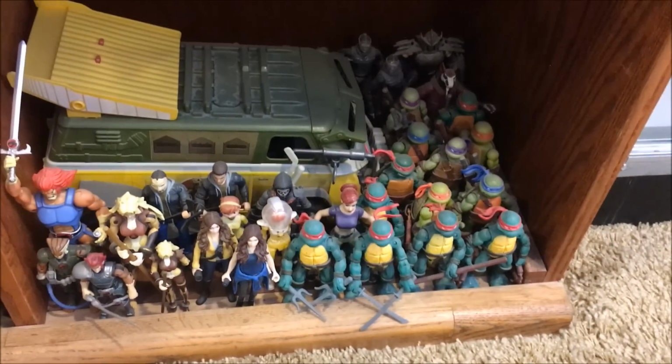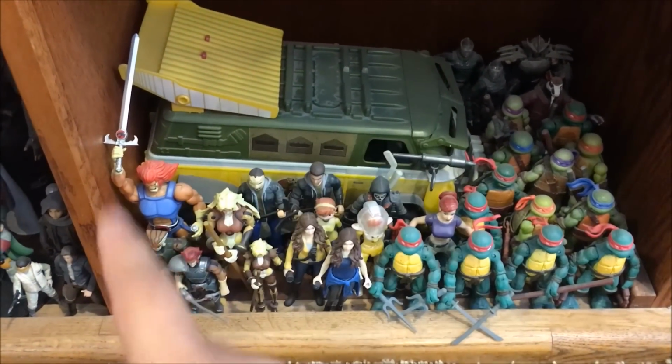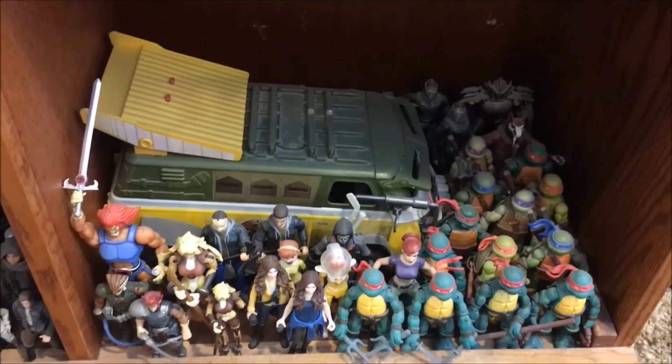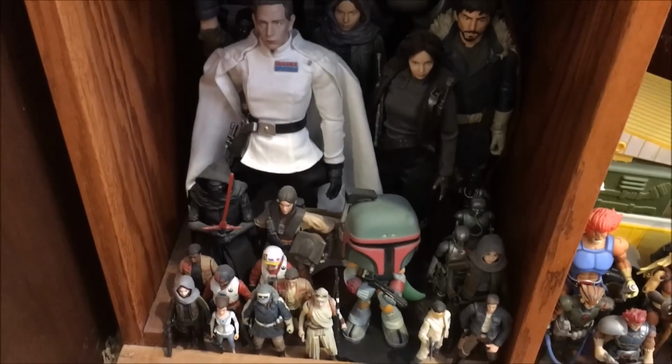So, yeah. You have my Ninja Turtles collection right here. I put the Thundercats figures right here because I have no room for them, so that's why they're right there with the Ninja Turtles. You got my Star Wars toys right here, which most of them are from Rogue One, because that is my favorite Star Wars movie.